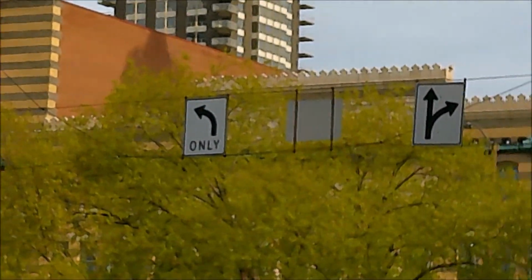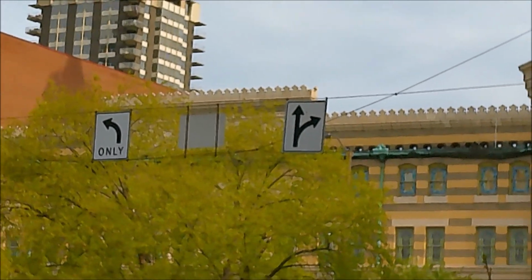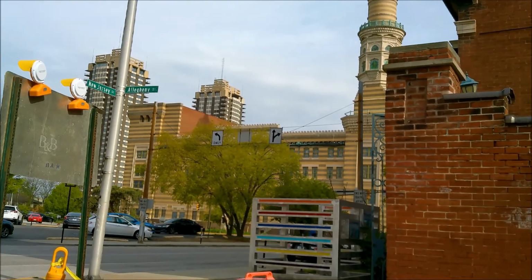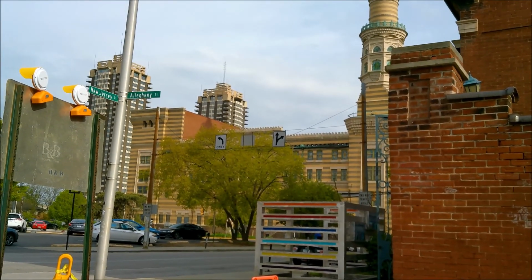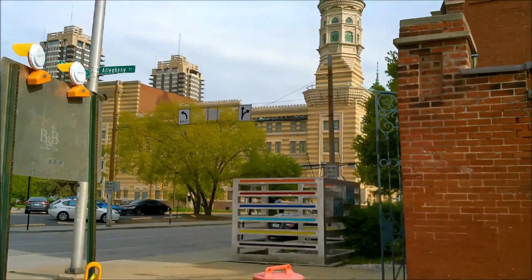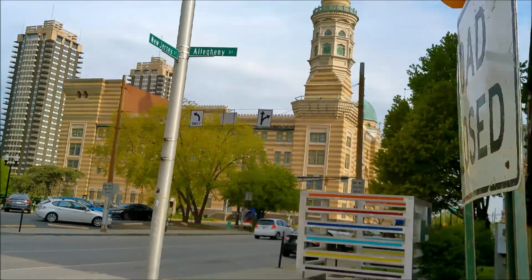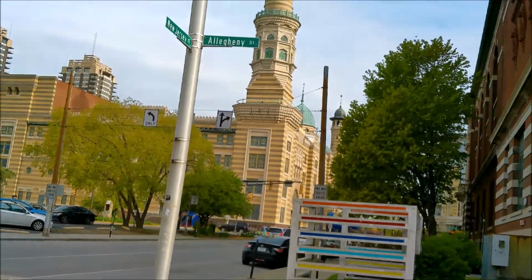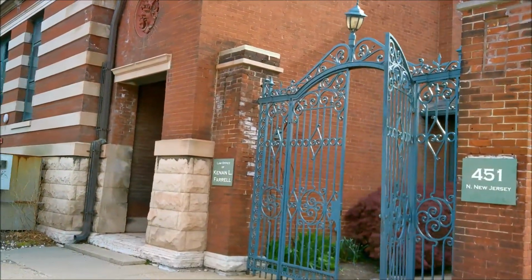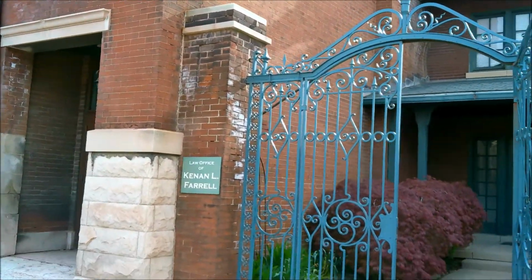And you can see for yourself that Indianapolis is a clean city, and we've been known for that for decades now. There aren't piles of trash blowing all around. And that's another thing I've always liked about Indianapolis.